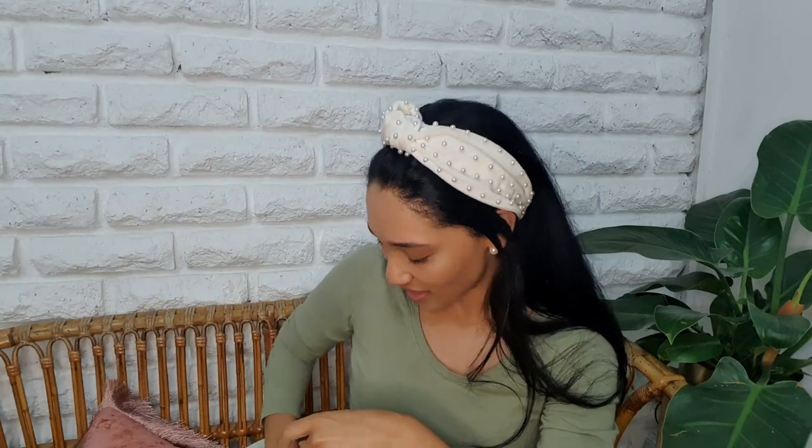And then I got this cute little one. I think this is so cute. You see how it looks. It was also $9. This is actually a plain parcel, but that is also $9.99.